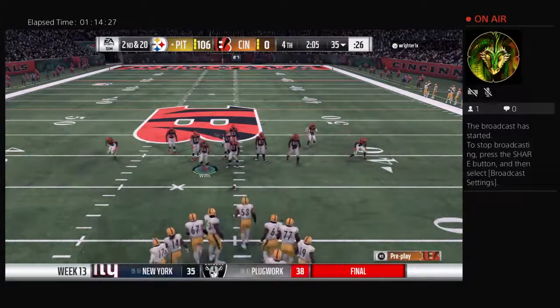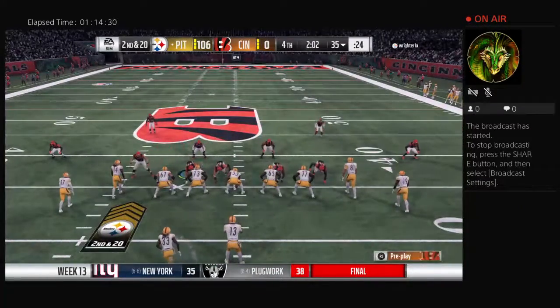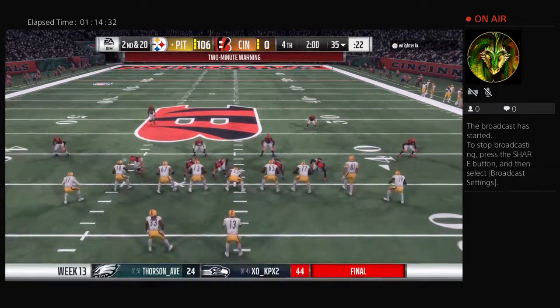And they'll try to squeeze in one more play here before the 2-minute warning. Let's go! Brad 38!